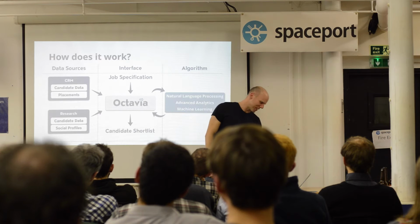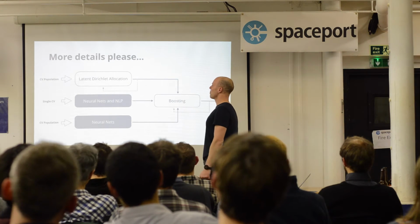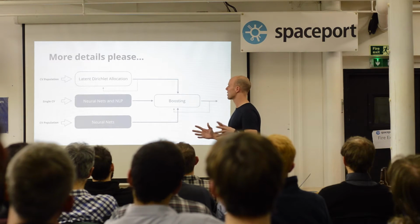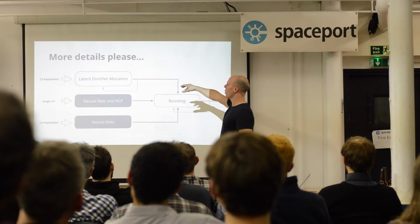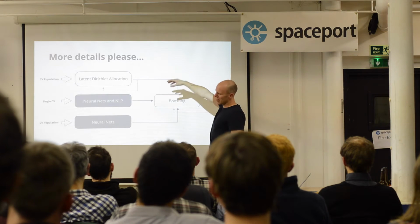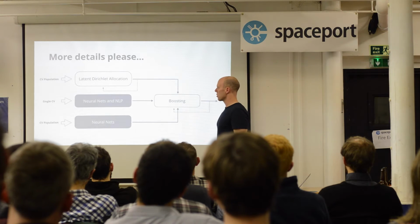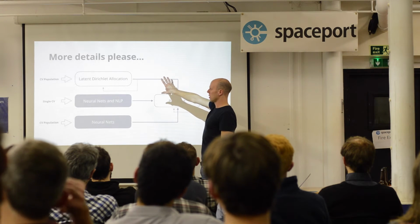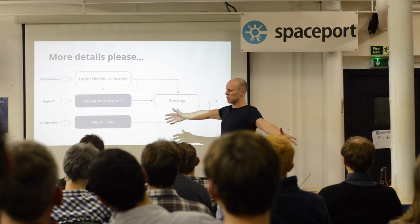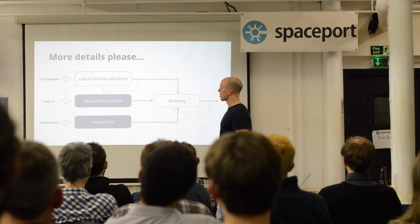Now, it's going to get a bit more technical. So how does the Octavia thing work? We are using a variety of different methods in the machine learning space. At the very core, we use old school statistical machine learning models. It's called LDA. It's a particular generative model for looking at text documents. We use these at a very large scale on a whole CV population plus our own CV population. We build up a very large model across many CVs.